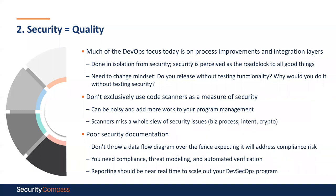The other thing is looking at security documentation, especially when we get into things like threat modeling. Security and threat modeling go hand in hand. The intent is not to just throw a data flow diagram over the fence and say, okay, there we go, we're now going to be compliant. We do need these activities, but we need to do this in a way where it's not just a one-time activity. Threat modeling can in fact be seen as an ongoing living exercise.